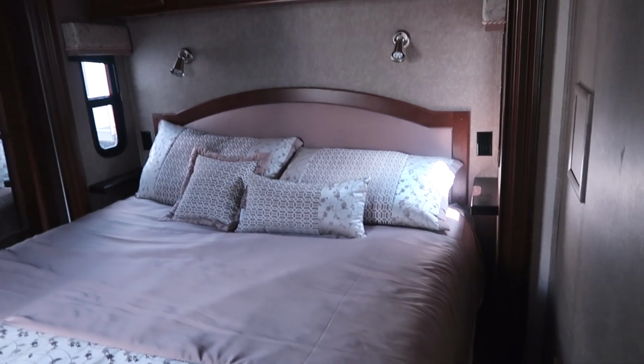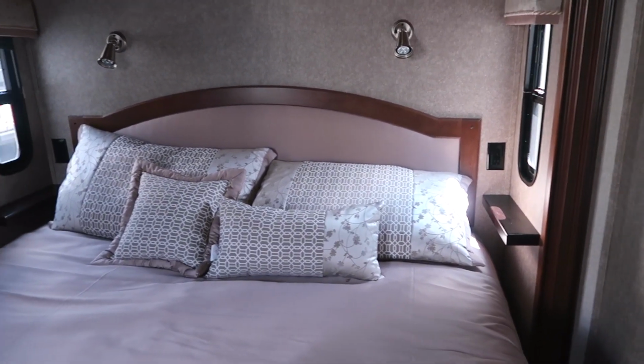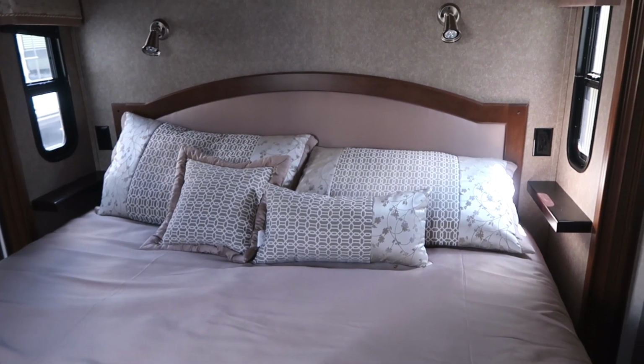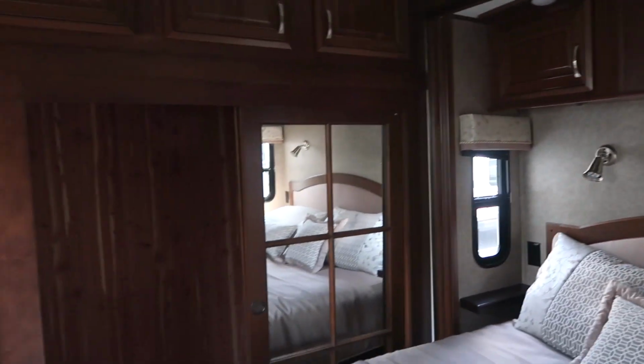Oh yeah, this is really pretty. And I like that they have little shelves on each side of the bed so you can put your phones, you know, a glass of water or a cocktail. Exactly. And just kind of chill out and enjoy some AC, some TV. I am sweltering in here. It's hot. Nice big open closet too.